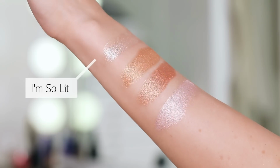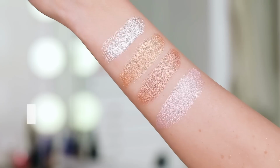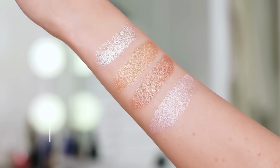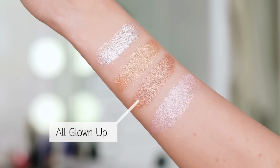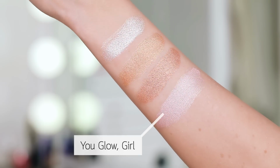We have a gorgeous shade called I'm So Lit. This is the one that I'm all about. Woo! Little neck swatch for you guys. Ooh, just dunk me in glitter and glow and I'll be happy. The shade Hustle and Glow, the shade All Glown Up, and the shade You Glow Girl. Yeah, you guys, Wet and Wild.